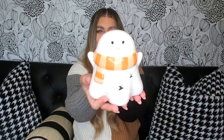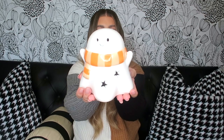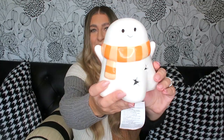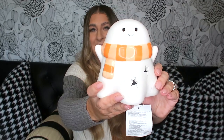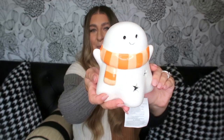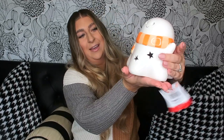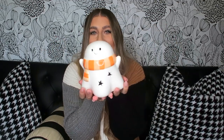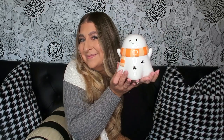And then I saw this. This doesn't really match any of my decor at all, but it's this little ghost and it lights up. I don't know if you can see his little eyes on right now, but he's all lit up and cute, and he's just like the most precious thing I've ever seen. And he was $5. There was like a cat one and I think there was another one too, but this little ghost with the little scarf is the cutest thing I've ever seen in my life. Again, in the dollar section, had to have this little cutie.